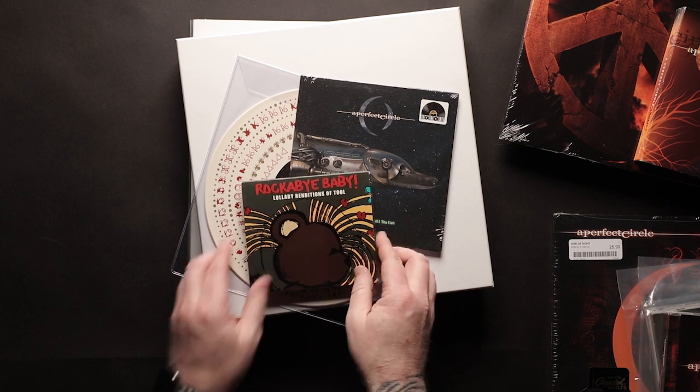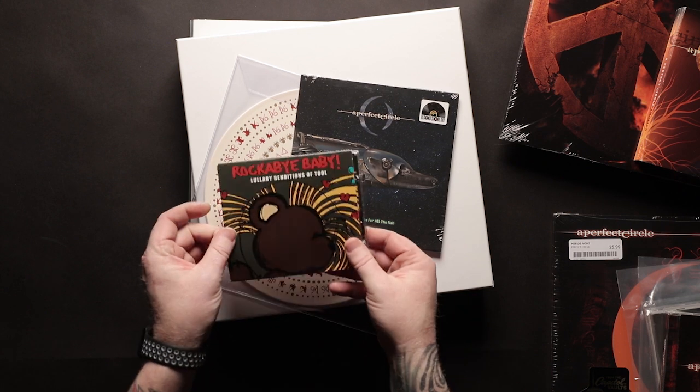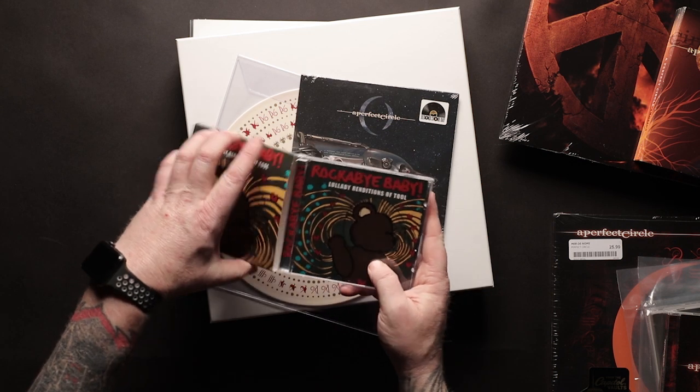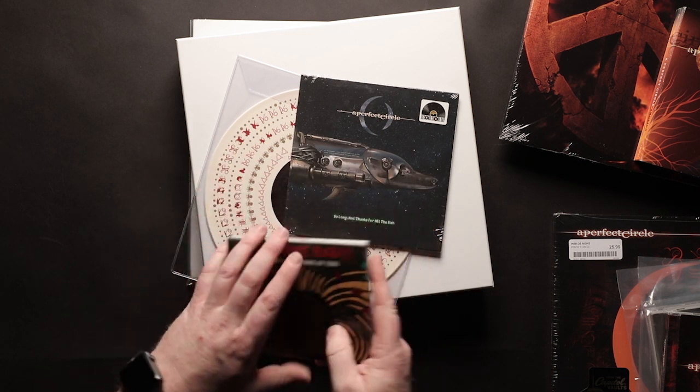Oh, I have this too, the Rockabye Baby lullaby renditions of Tool. Someone gave this to me. It's pretty sweet. You can find these. I think you might even be able to get it on Spotify or whatever.